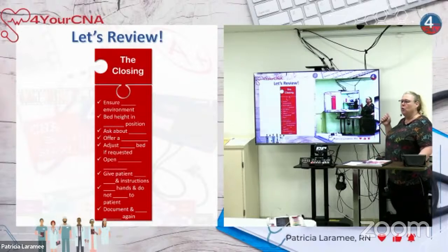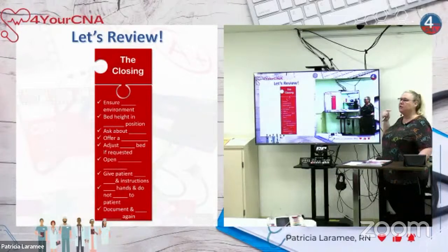Okay. So we have a clean environment. We have comfort. We're going to give them a, what do we need to give them before we leave the room? If they have a problem, yeah, call light. And then we're going to open the curtain. Once you've done all those things, what do you want to do? Yeah, clean your hands. And then if charting is required, you're going to wash your hands after you chart. Good? Questions?